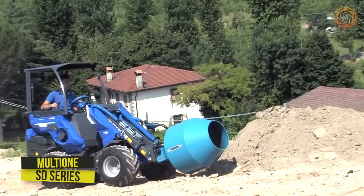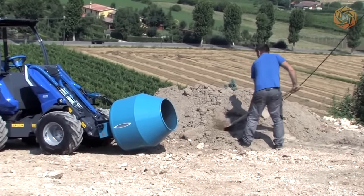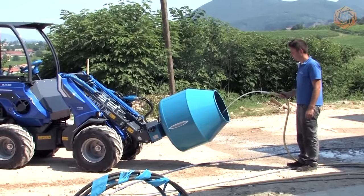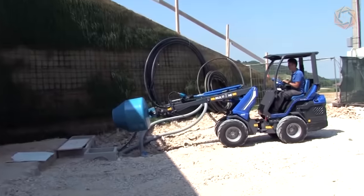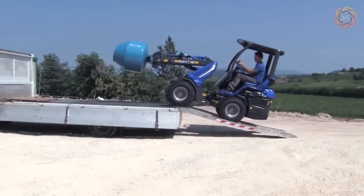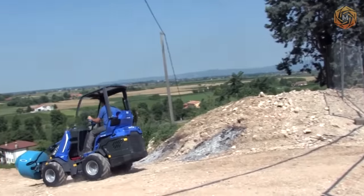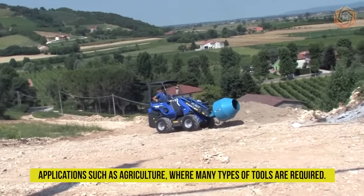Meet the super powerful and productive hydraulically powered concrete mixer. It's a low-cost attachment that allows you to mix, transport, and pour concrete faster than a standalone mixer. The SD series is naturally built on a new platform that delivers the well-known multi-one strengths, versatility, and productivity. A wide range of original equipment attachments make these new multi-one mini loaders indispensable machines for applications such as agriculture, where many types of tools are required.